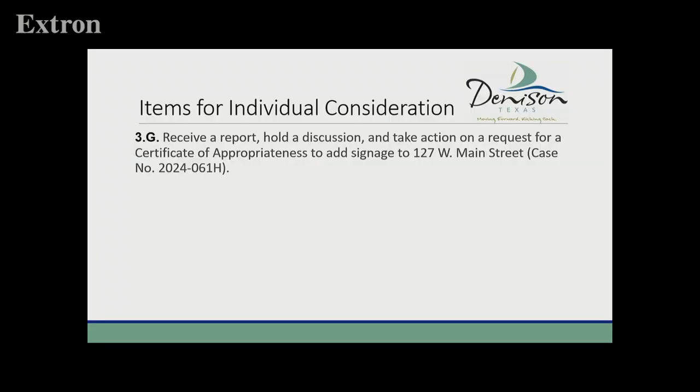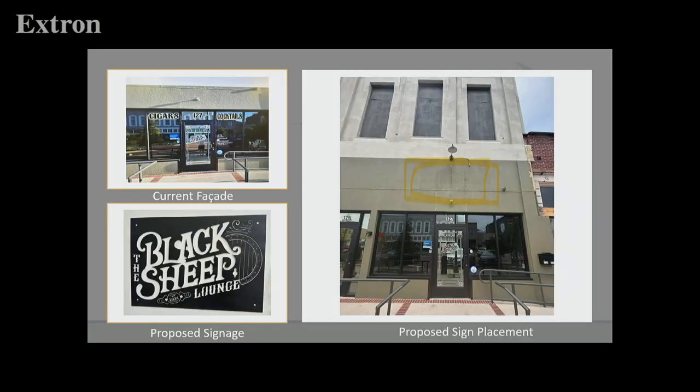Item G, receive a report, hold a discussion, and take action on a request for a C of A to add signage to 127 West Main Street. Thank you. This request is for the Black Sheep Cigar Lounge. So we have seen this design before. This is now located next to the Horses Axe at 127 West Main Street.